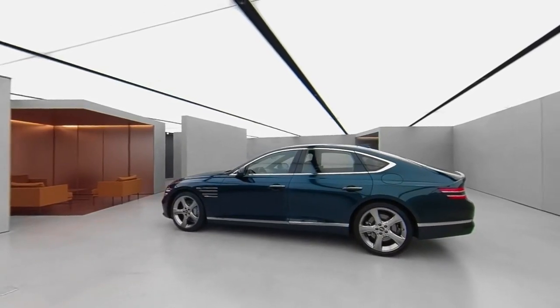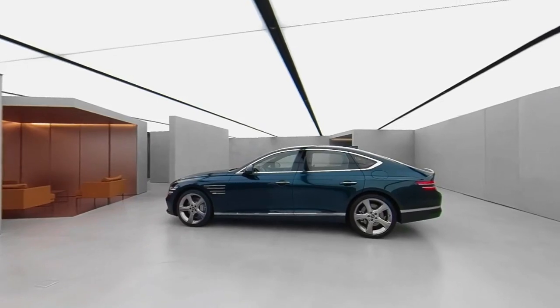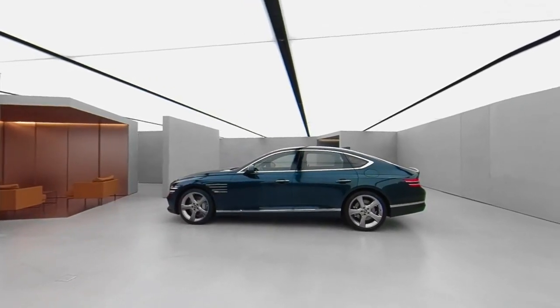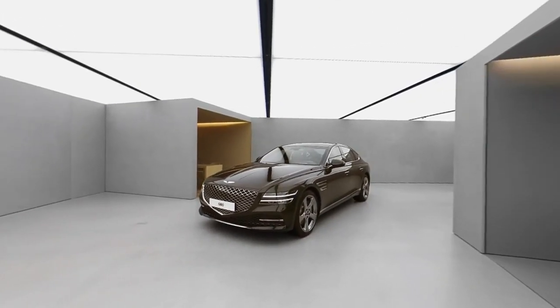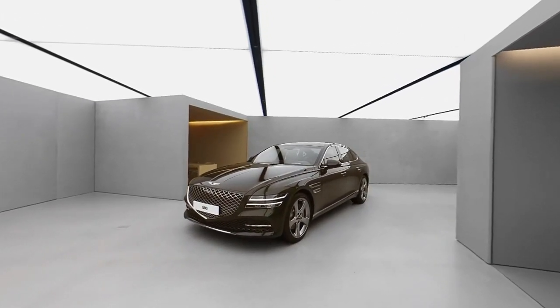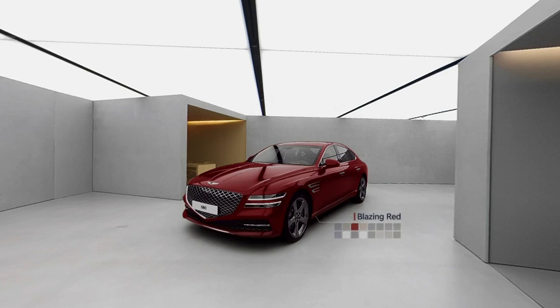Now that you've seen the all-new G80, what did you think of its highly functional, luxurious design and features? Before you go, there's one last thing for you to see: the G80's 16 exterior color choices, which are of the highest quality yet. Take a look and see which one appeals to you the most.